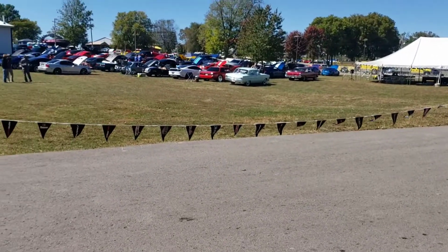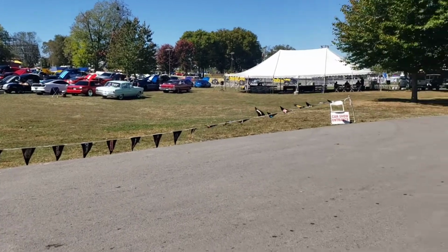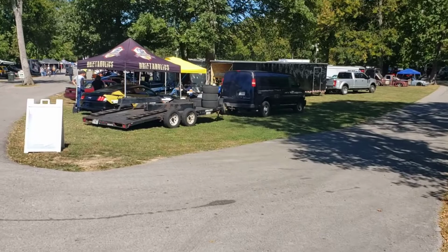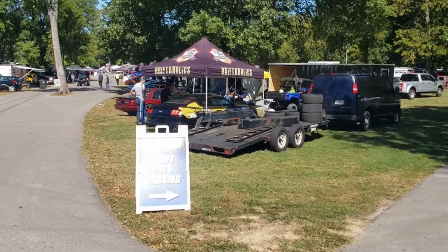All right, so coming in the gate from the campground, immediately on the left you see the car show, and over here to the right's where all the drifters are. These things are pretty cool. There's a lot of SN95s in this one.